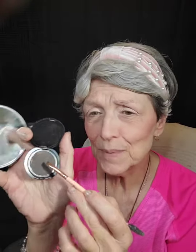Okay, let's do the brows. Just going to use a small brow brush. And we're going to use my brow powder today. I love this stuff. I love this because I can use it as a shadow also. It's just pigment, guys. And it's pigmented too.